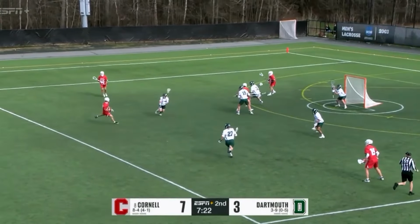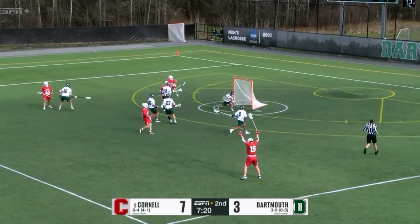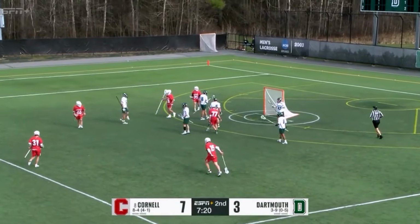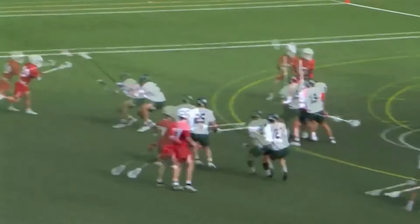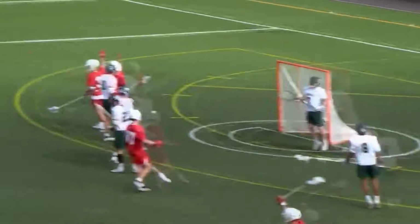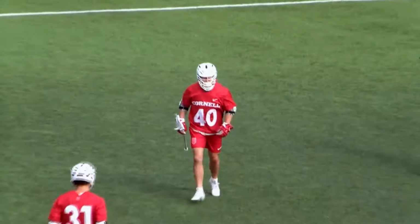Gil Martin across the restraining line. Leaves it for Cadigan, who scores again. Creating mismatches and opportunities, and Cadigan fires in a seed. And he couldn't have placed it any better. Top corner, nothing you can do about that one.